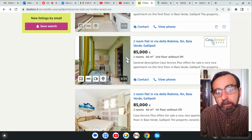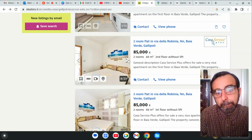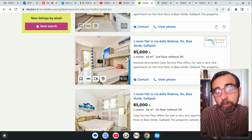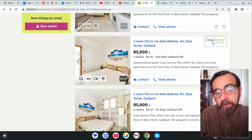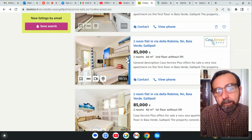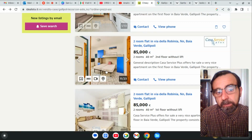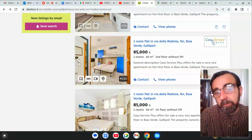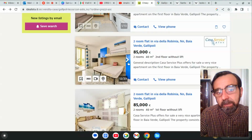Again, let me see how many bedrooms here. One bedroom, one bedroom. This looks like already has two bedrooms, but I don't understand. Wait, let me see. Yes, this has two bed, but 40 square meters. I can see it can accommodate up to five. Ah, no, okay. This is in the living room. So there is one bedroom, living room, and then they use the balcony terrace to put the kitchen there. That was very, very smart. So we are in Baia Verde, in this area.